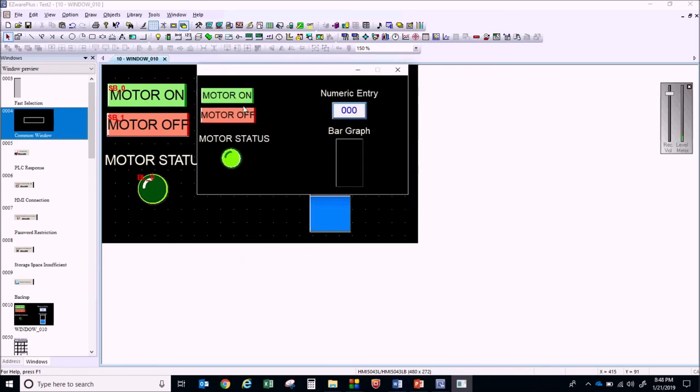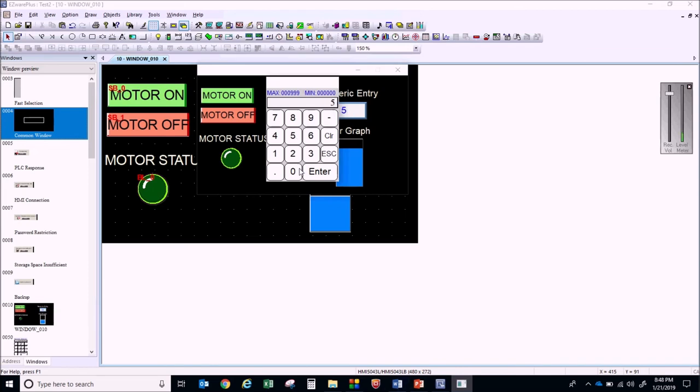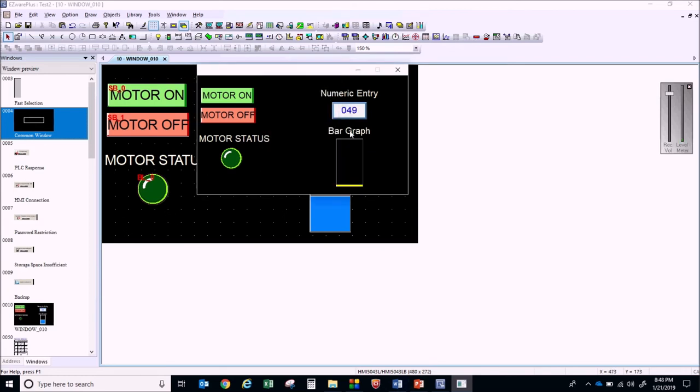Again, I can turn the motor on, I can turn the motor off. But if I go here and click and type in 800, let's say, look where my bar graph's at. If I type in 500, see where my bar graph's at. But if I type in 960, remember what that did is it turns red. And I think below 50, I also turned red, right? Or turned yellow below 50.